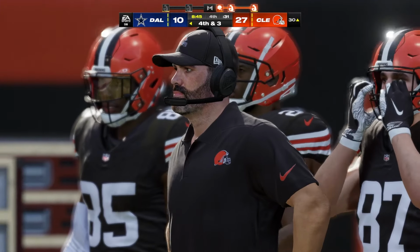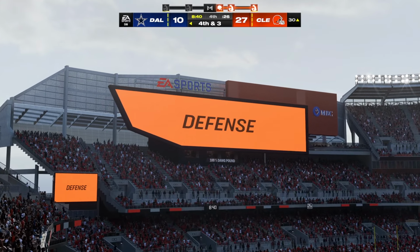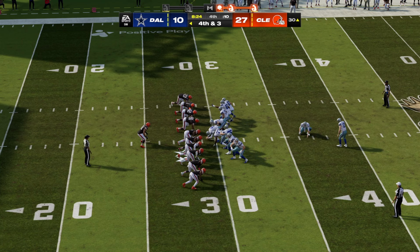And that's a play that's not uncommon on 3rd and long because the offense is just hoping that somehow they can get a guy in space and follow some blockers downfield. Does a pretty nice job there getting a few yards, but he ends up getting stopped before he can get the 1st down.